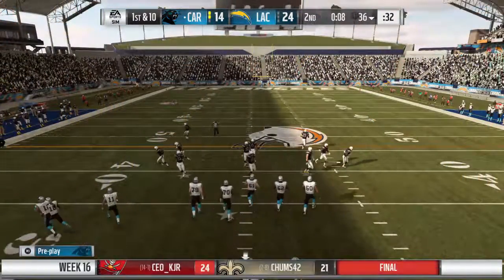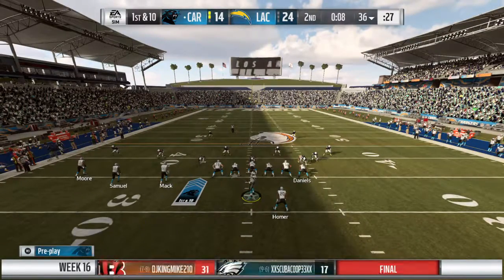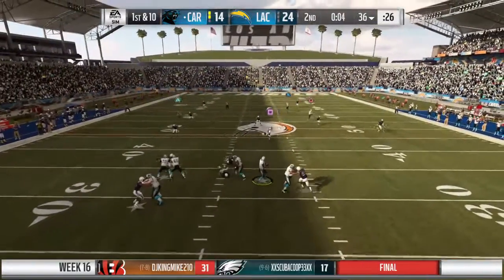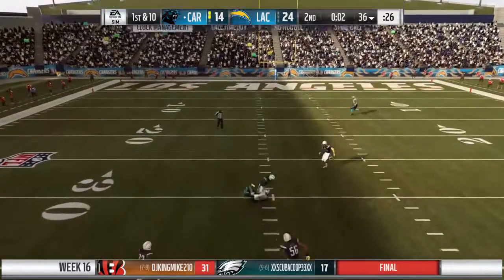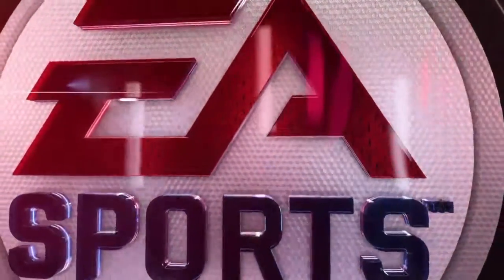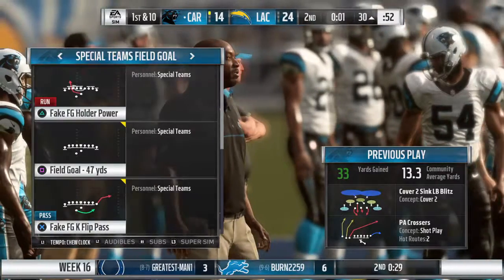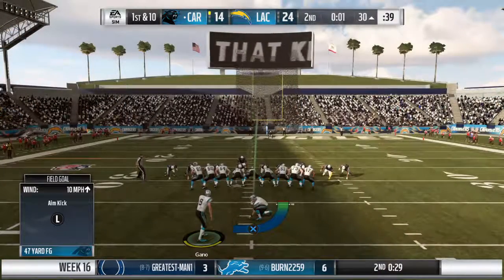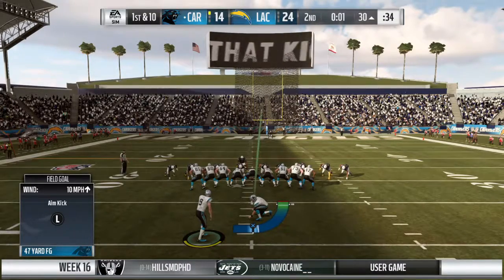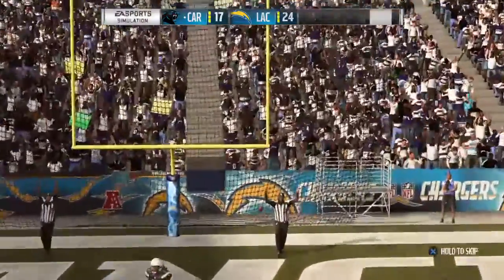So from the 36 now, 1st and 10. Do something. Gun. They go play action here on first down. Taking a shot for Samuel, and that's caught inside the 35. And with just 1 second remaining in the first half, they'll call the timeout. So with 1 second left in the half, on is the field goal unit. It'll be a 47-yard attempt from the left hash. And Gano's kick is right through.